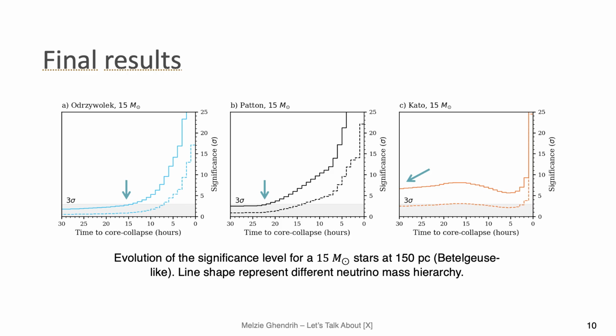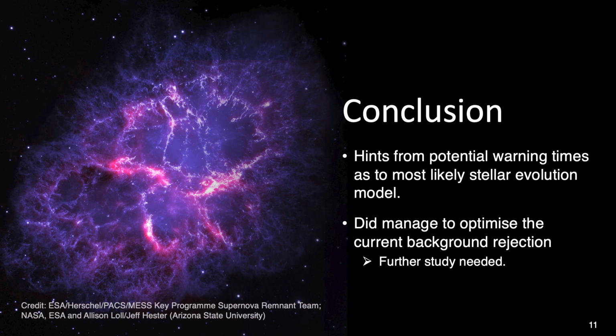So to conclude, you can get hints about which pre-supernova model is the most likely from the warning times. And this could tell us which stellar evolution model is the most likely and tell us about how stars evolve towards the end of their life.